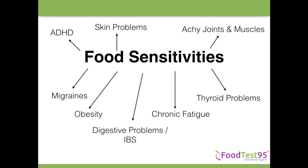So these are the most common conditions that we see. These are the people that need to be food tested right away. This should be the first diagnostic test, so to speak. Let's get rid of the bad foods that the patient is reacting to, and let's customize a healthy, acceptable food list for the patient to choose from, and let's let the body heal itself without harmful drugs.